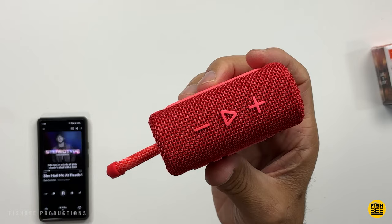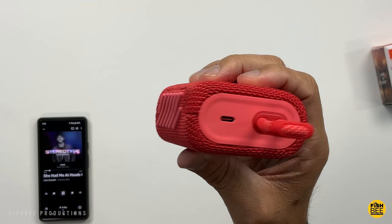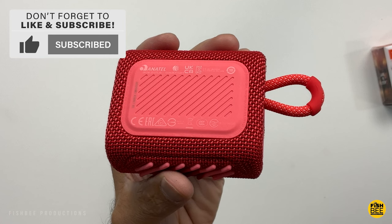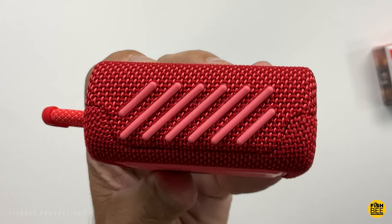Just listen to these clips and hopefully you can tell that even though the Marshall speaker sounds slightly better, the JBL Go 3 sounds really good for such a small speaker and at a fraction of the price.